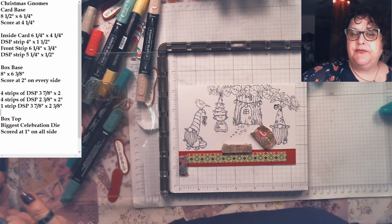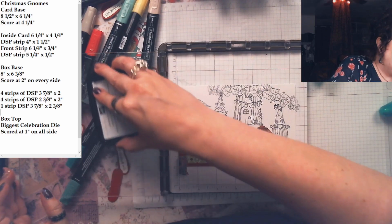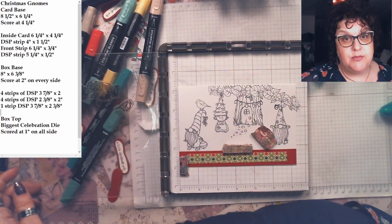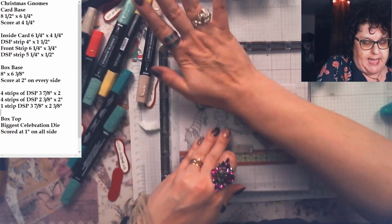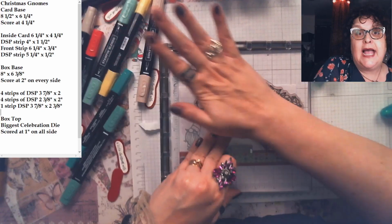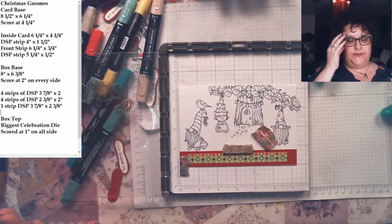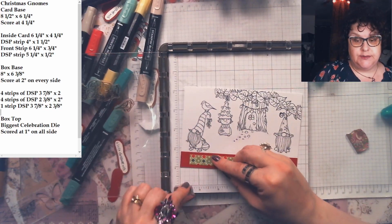Now, I don't feel like my bird is dark enough. That's the beauty. As you know, I say this all the time, because your paper is not moving, the brilliance of that is you can literally go back and you can stamp that again. No issues. Darker, beautiful, exactly what I wanted it to be. And you have created your Christmas card.